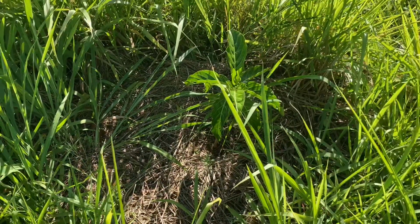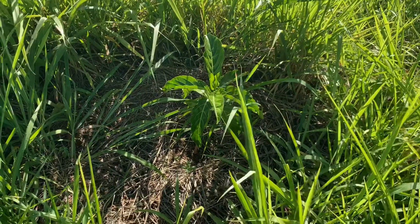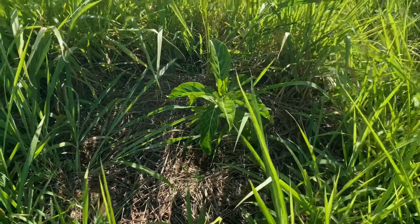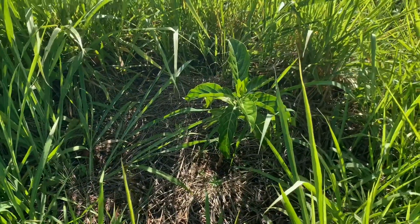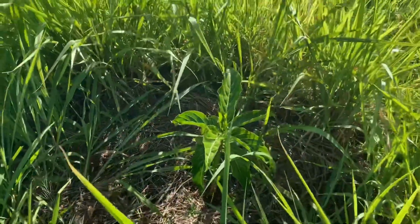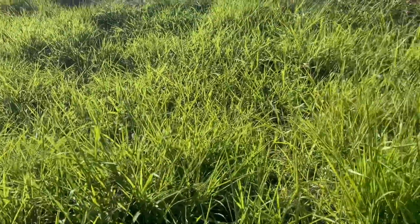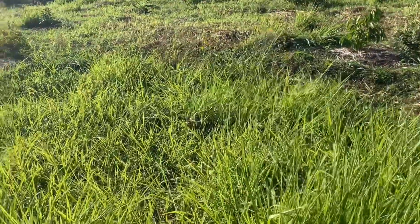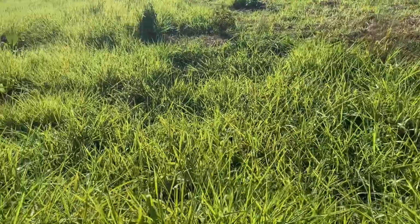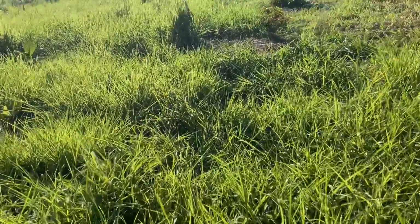Okay, so this is a noni plant, a really cool tropical plant with a lot of medicinal properties. I have never tasted it, but it has one of the funkiest smells and tastes of a lot of different kinds of fruit. This is an area you may have seen in previous videos where we're eventually going to build a nice pond feature with a little waterfall, and so it's kind of been left open.